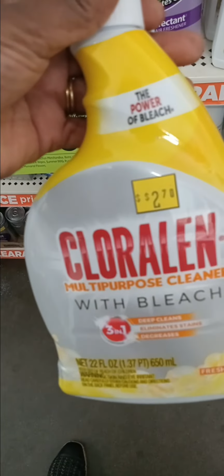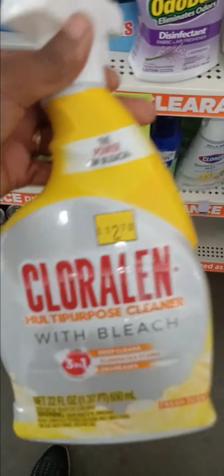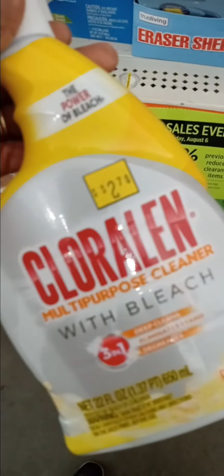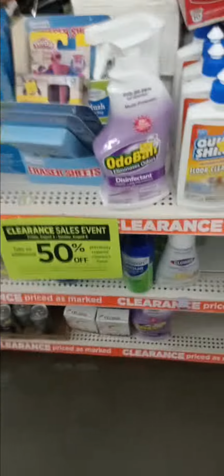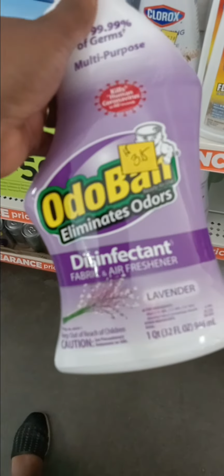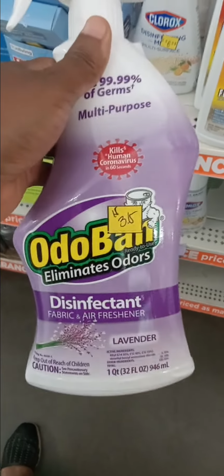This will be only $270, it will be only $140 because it's a clearance item. 50% off of $270 is $140. Coraline. Oh, I love this stuff. So I'll be getting this Otoban lavender fabric and air freshener. It's $315. It'll be half off, y'all.